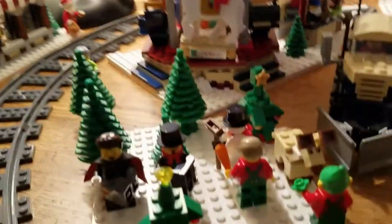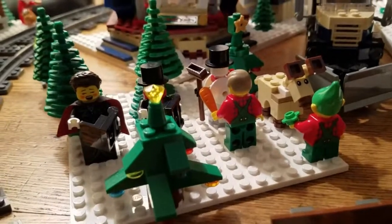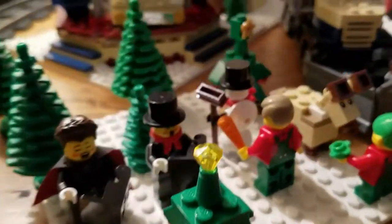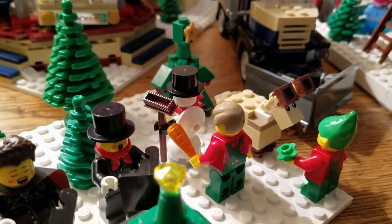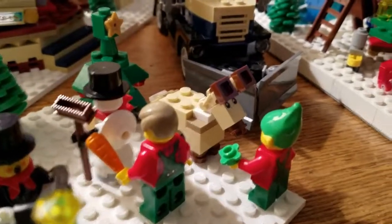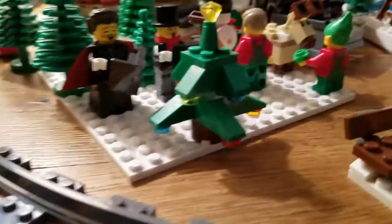In the front here, I made a little grove of trees, including a couple of decorated trees. We've got some carolers singing. We've got a guy putting the finishing touches on his snowman, and there's one of the runaway reindeer, and the elf is trying to coax him back.